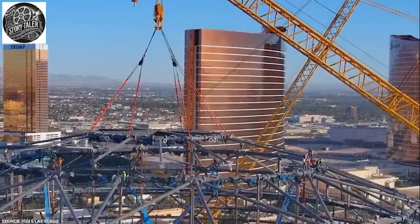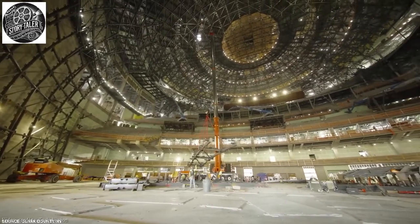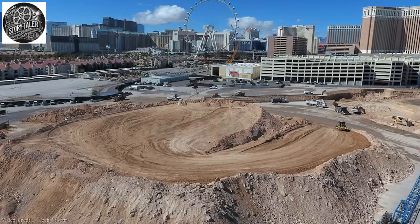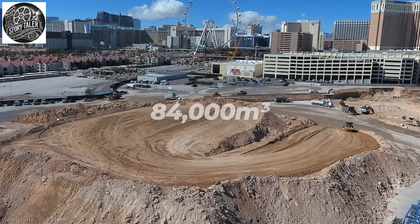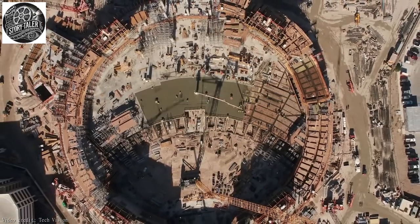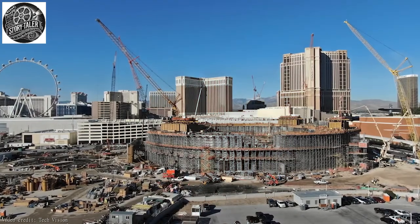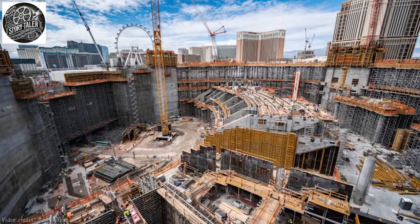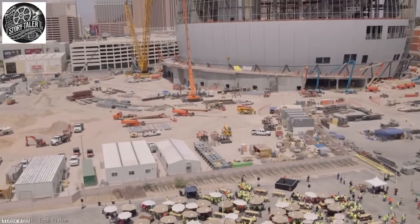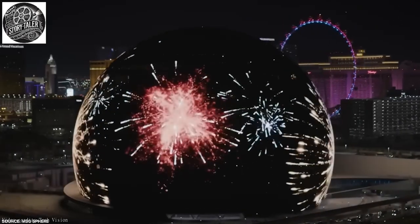The pandemic brought delays, but it also brought price increases. Supply chains around the world had become disrupted due to the chaos of the pandemic, and the MSG Sphere wasn't immune to these issues. MSG's initial estimates for the project were at $1.2 billion US, but in February 2020, this was hiked to $1.66 billion as a result of design changes.